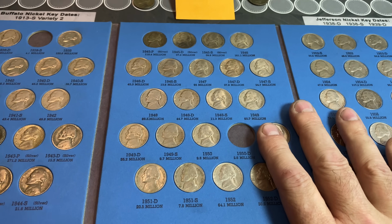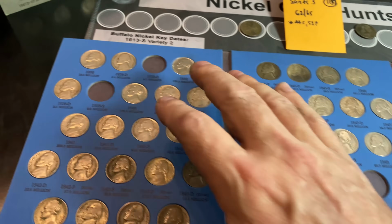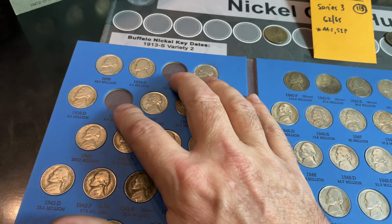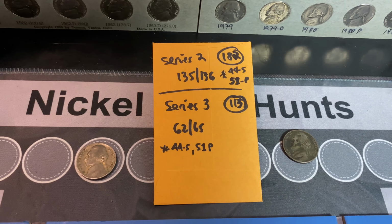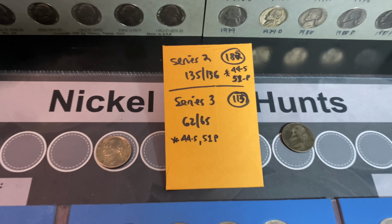No additions in Series 2, but again, 2 upgrades. So we're still missing those 2 38 and 39S minted Key Date Jefferson Nickels, as well as the 50D after 113 boxes searched for Series 3.